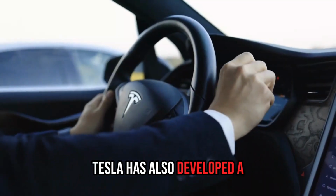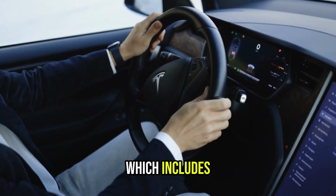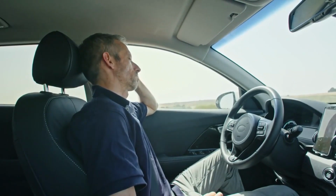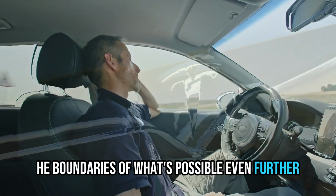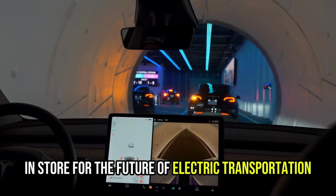Tesla has also developed a new type of motor for its Plaid vehicles, which includes the Model S and Model X Plaid, as well as the Tesla Semi. The new motor promises to push key boundaries of what's possible even further, and we can't wait to see what Tesla has in store for the future of electric transportation.